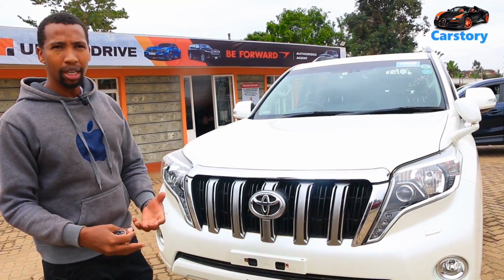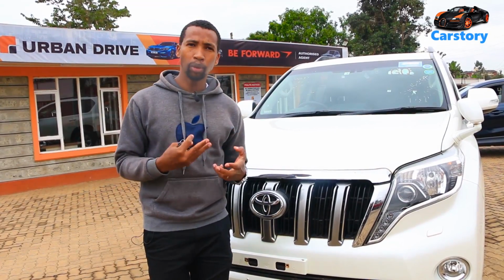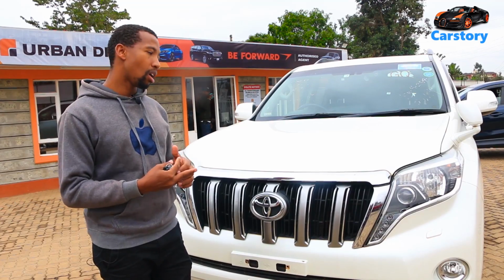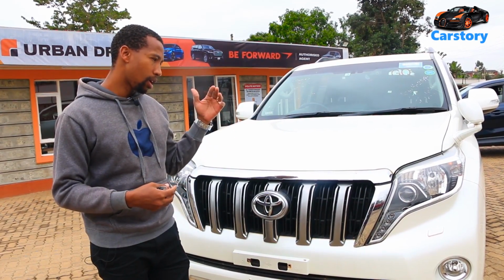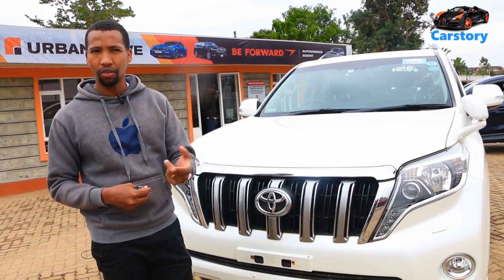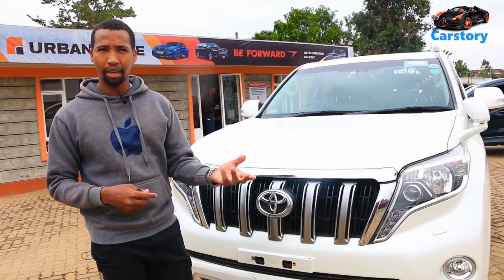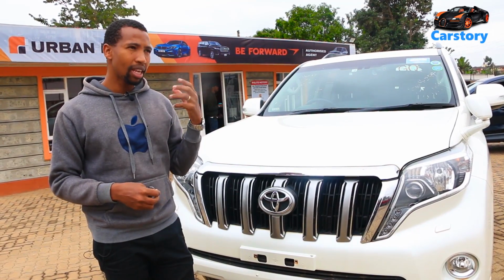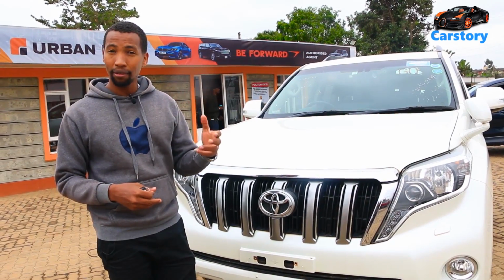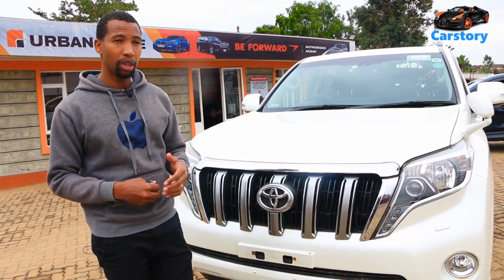Yeah, bearing in mind the Toyota has to put up with the market. For example, the main competitor of this car being German machines like Land Rover, yeah, Discovery, and name it. So much has to be done to make sure that the Toyota is able to put up with the market.